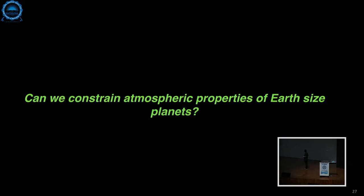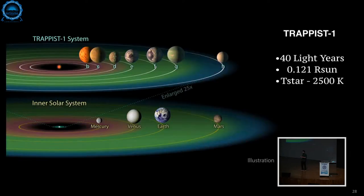Okay, so now the question. I was talking mainly about hot Jupiters and warm Neptunes earlier because they are the best targets currently, because of the high SNR we can get. But then the question comes: can we constrain atmospheric properties of Earth-sized planets? So here one interesting system that came between 2015 and 2020 is the TRAPPIST-1 system. There we have 7 planets, and most of them are near Earth size in terms of radius. 4 of them are in the habitable zone of the star.